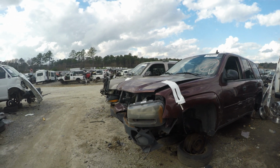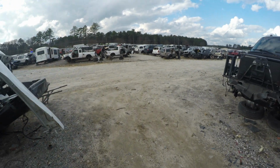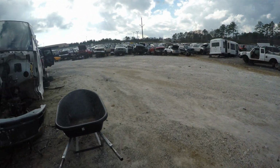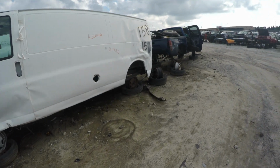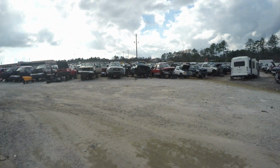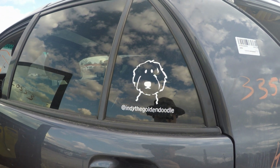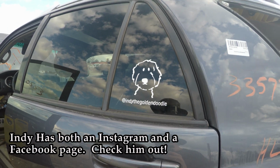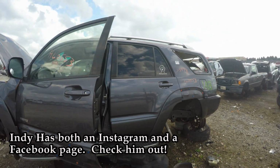We have some guy over there that has been calling somebody's name for the last 10 minutes. Last time I was here, there was a Pathfinder, and now it's gone. Whew, something over here stinks. Indy the Golden Doodle. I don't know if that's an Instagram or a Facebook, but it used to be the Golden Doodle's 400.